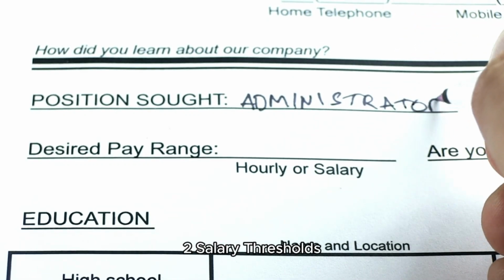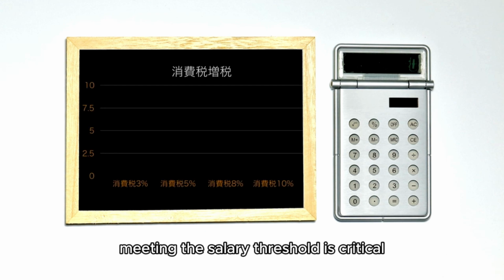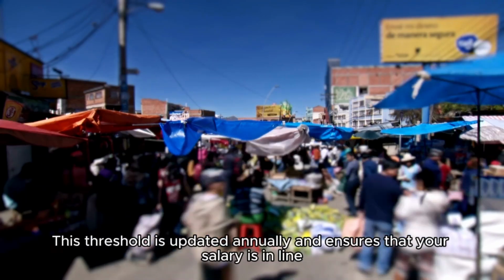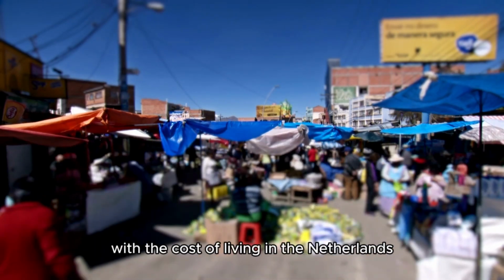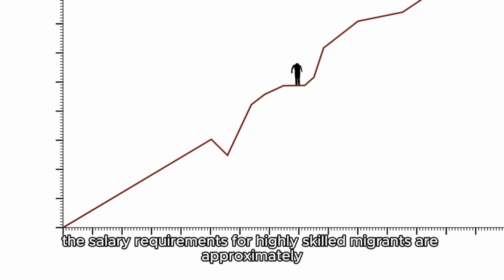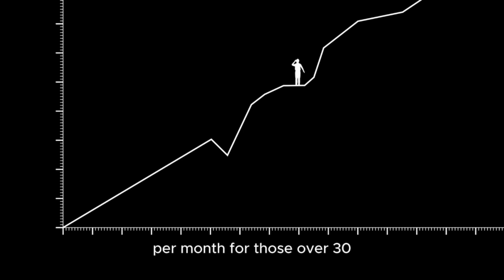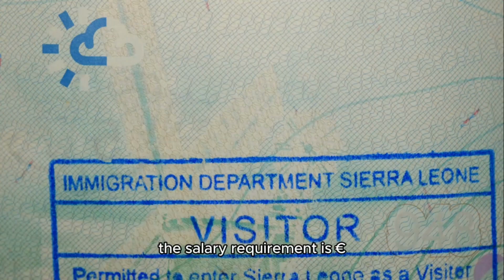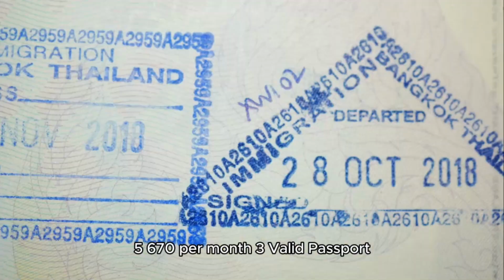2. Salary thresholds. For highly skilled migrants and EU Blue Card applicants, meeting the salary threshold is critical. This threshold is updated annually and ensures that your salary is in line with the cost of living in the Netherlands. For 2024, the salary requirements for highly skilled migrants are approximately €3,672 per month for those under 30, €5,008 per month for those over 30. For the EU Blue Card, the salary requirement is €5,670 per month.